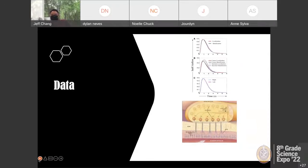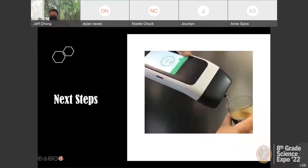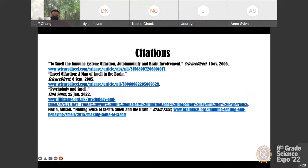This sense, also known as olfaction, is one of our five main senses and involves the detection and identification of molecules in the air. Once detected by the sensory organs, nerve signals are sent to the brain where the signals are processed. We believe that the next step for the future of olfactory system is olfactory technology. It is a technology to sense, transmit, and receive scent-enabled digital media. These are citations that we use for our project.